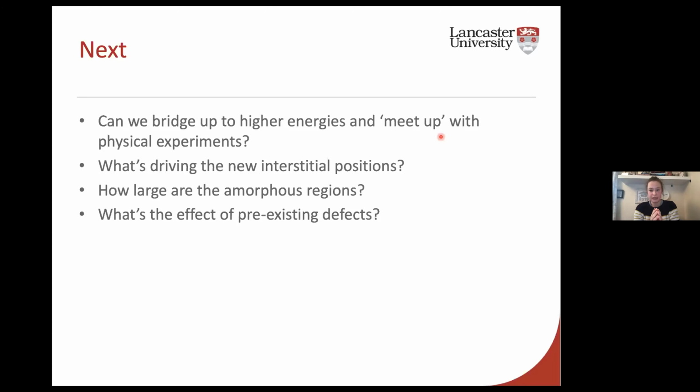And then finally, this has all been done with a pristine crystal. But we know that the manufacturers put defects into those tapes. So what would happen if I reran this analysis with a pre-defected crystal?